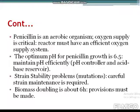Penicillium is an aerobic organism. Oxygen supply is critical. The reactor must have an efficient oxygen supply system. The pH for the penicillin growth is 6.5 and we have to maintain the pH. There are strain stability problems, so careful strain maintenance is required. Biomass doubling time is about 6 hours.